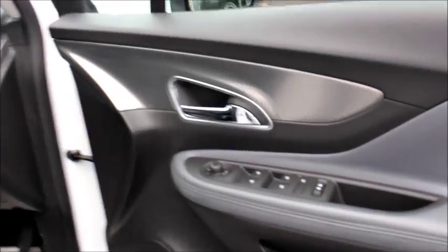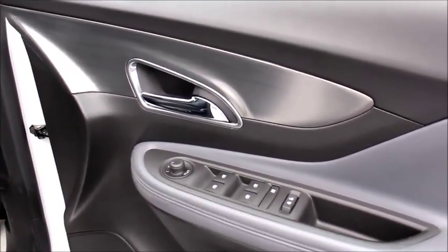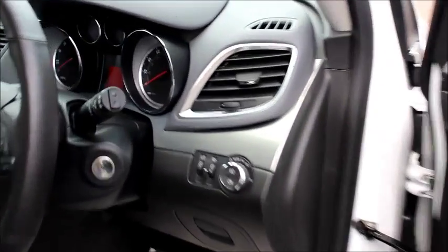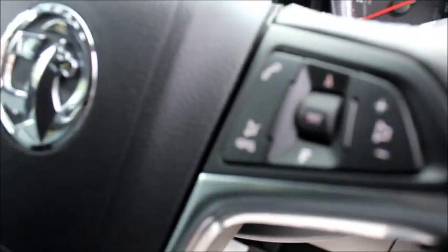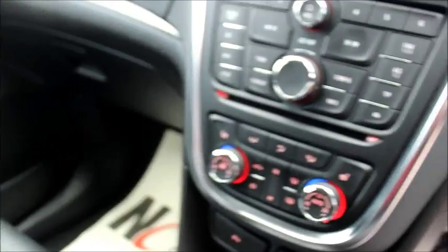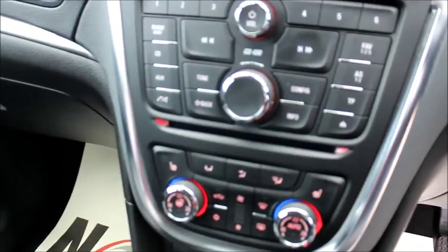Also, just to let you know, this is a special edition model, so it has start stop technology as well, which is really good. Drivers can control all windows from where they're sitting. On the steering wheel, on the right hand side, you have your voice control for the phone and the radio. On the left hand side, you have your cruise control and speed limiter.